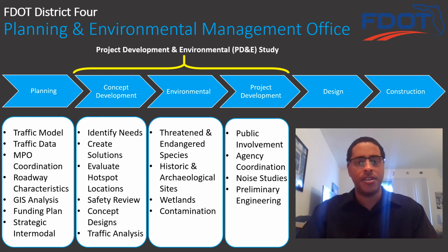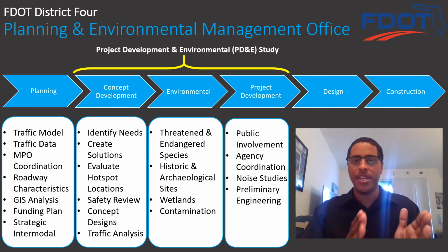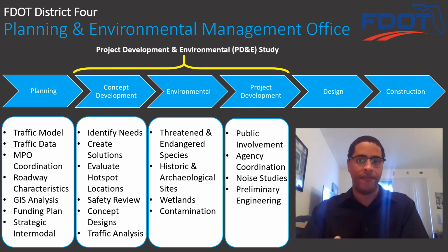Like I just mentioned, the design phase is next, and it's where the construction plans are prepared. And then between the design phase and the construction phase is what we call the right-of-way acquisition phase. And this is where any extra land that may be needed to complete a project can be acquired. But not every project will need additional land to be completed.